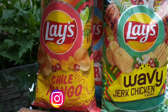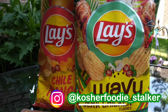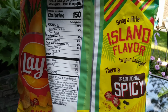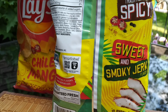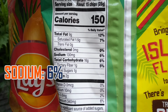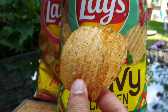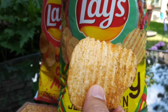The one that I was most excited for when Kosher Foodie Stalker said that he'd be sending us the summer flavors was this Wavy Jerk Chicken Chip. It says, bring a little island flavor to your backyard. There's traditional spicy, sweet, and smoky jerk flavor in every bag. And we're only coming in at 6% sodium per 28 grams on this one. Cracking it open. And this is what the Wavy Jerk chicken chips look like from Lay's in the USA.